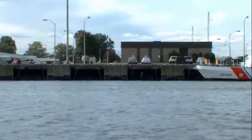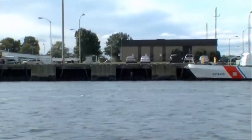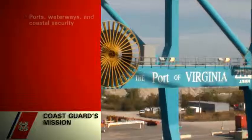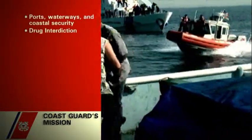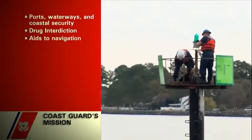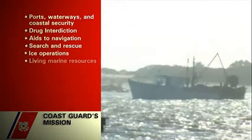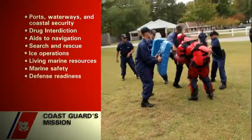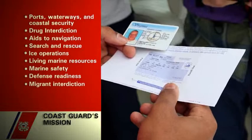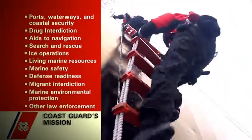those in peril. Sector Hampton Roads is responsible for all of the Coast Guard's 11 missions mandated by law: ports, waterways and coastal security, drug interdiction, aids to navigation, search and rescue, ice operations, living marine resources, marine safety, defense readiness, migrant interdiction, marine environmental protection, and other law enforcement.